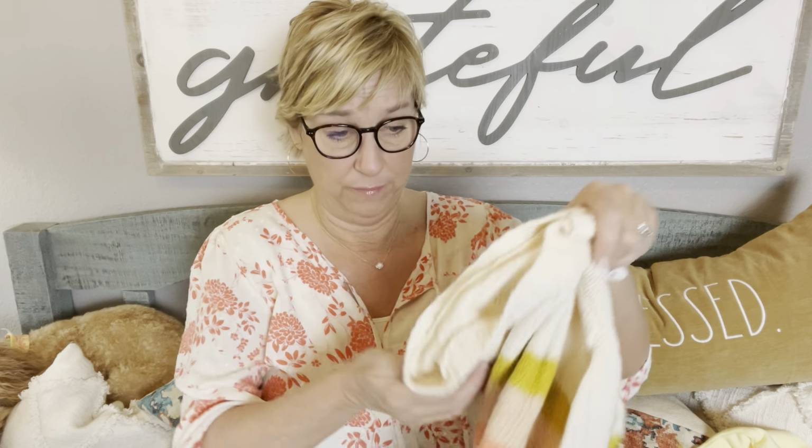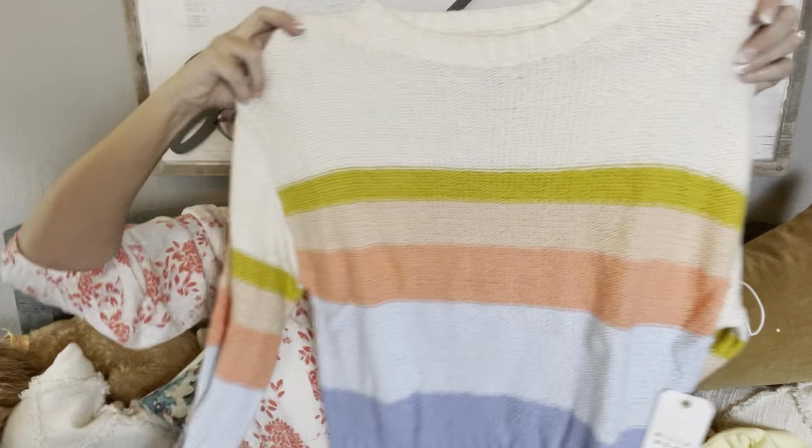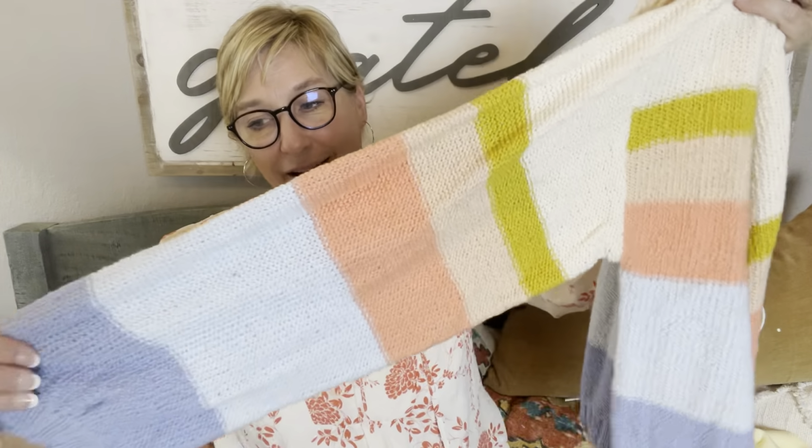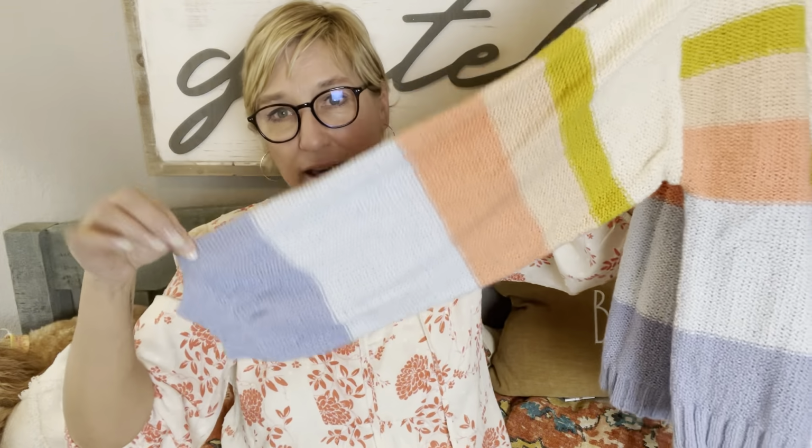Oh, and our last piece is a sweater. A Billabong. It's very pretty. It looks a little short, too, I'll be honest. Oh, my goodness. I love those pastel colors. Look at the sleeve. Oh, Ryan, you're killing me, girl. You're killing me. All right, that sweater, $69. It's called the Sing Devil Sweater.